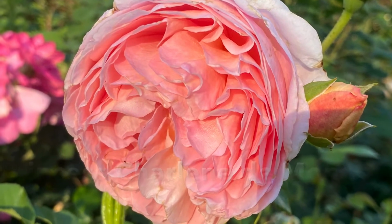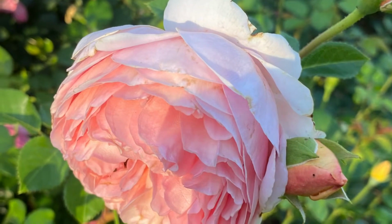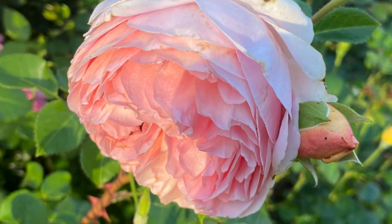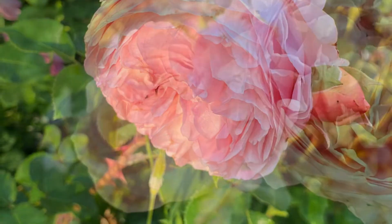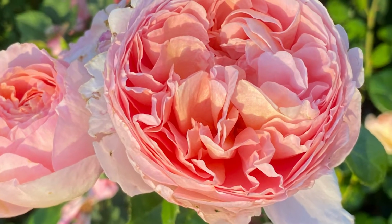This one, Princess Charlene de Monaco, would be for you if you may have more disease issues, because this is a very healthy rose. Fragrance is exceptional, beauty is great, but definitely worth putting at the top of the list.